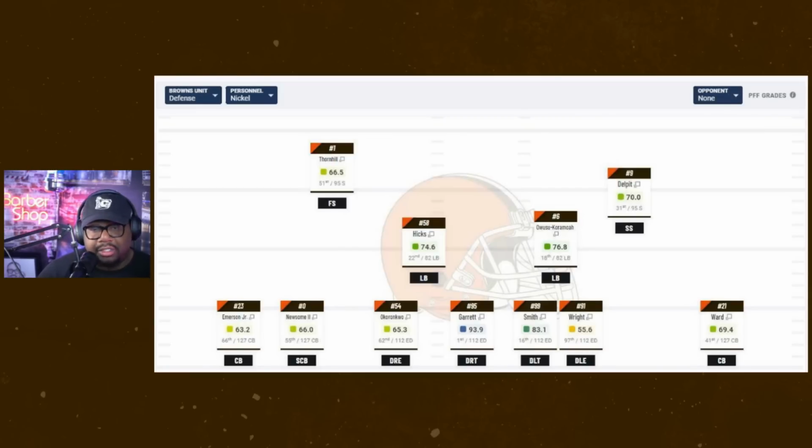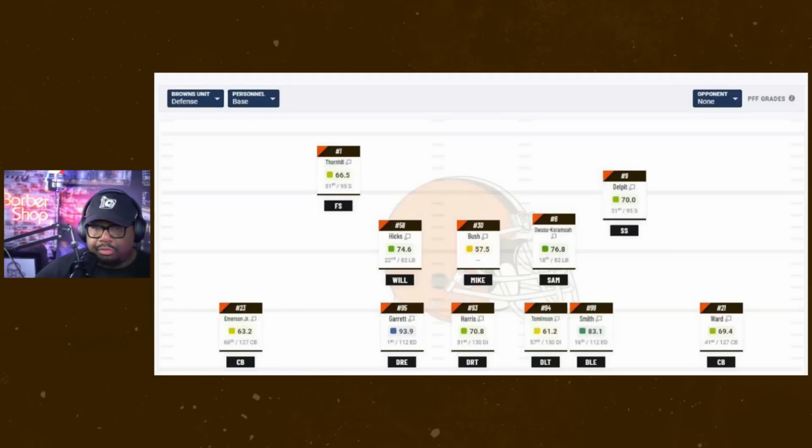74.6 grade. He's 22nd amongst 82 linebackers. That grade is surprisingly solid, right? So take a look at what they're going to bring to the table in the 4-3 base.